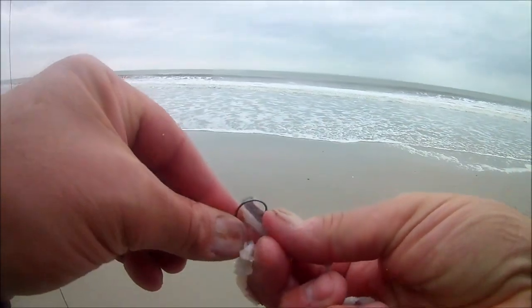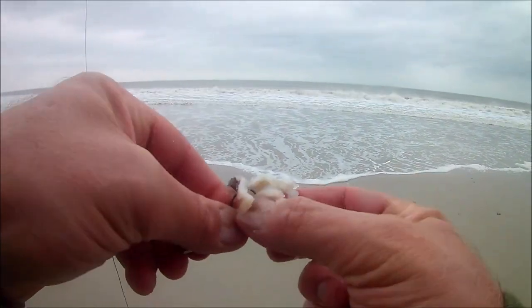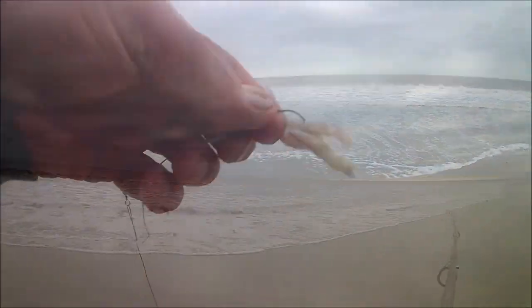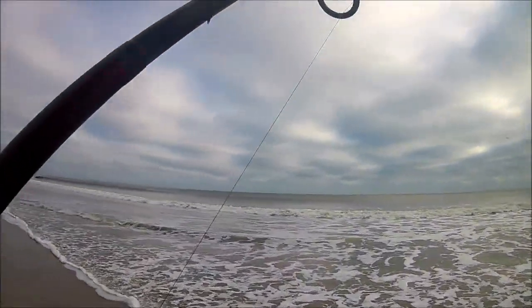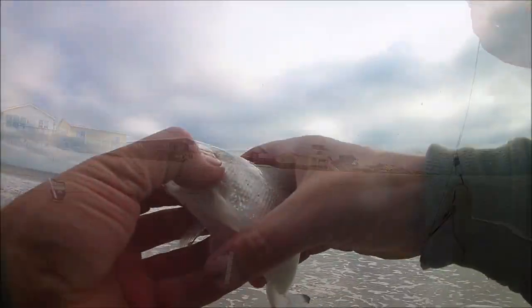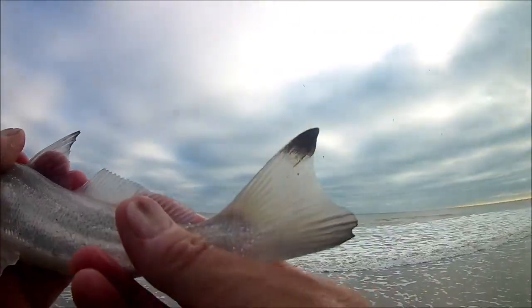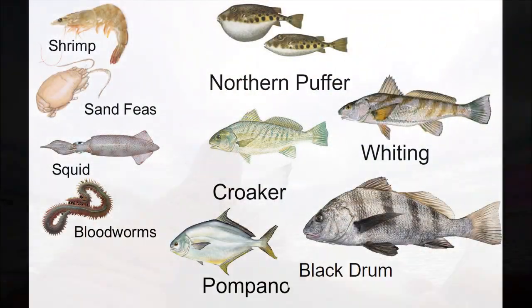And I think of it like a fish gum. If you look at the back of the fish gum pack, it tells you to add the fish gum like this. So I sort of add my squid like the fish gum pack in the back, just like that. And you can catch fish on it. It does work. Here's a little whiting caught on the fresh squid. I just find it messy and slimy, and shrimp is so much easier, and I catch the same fish with shrimp, right? So that's just my personal opinion.